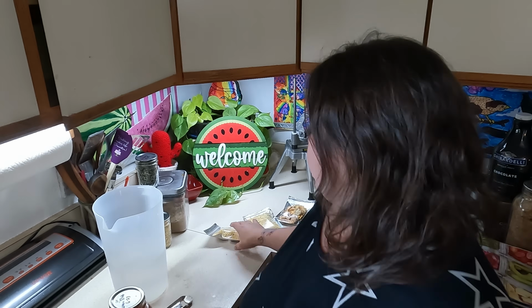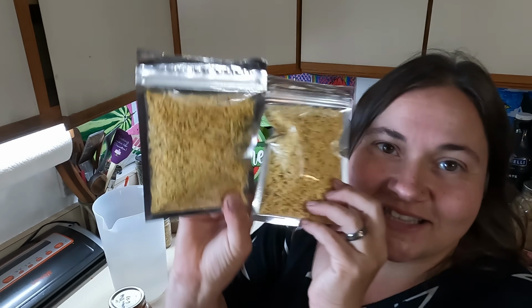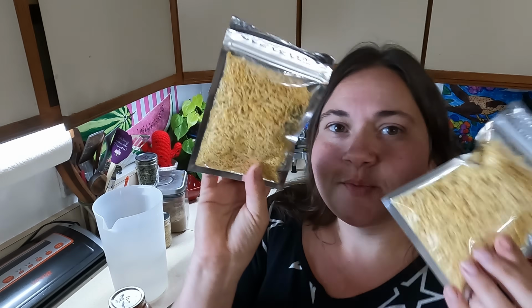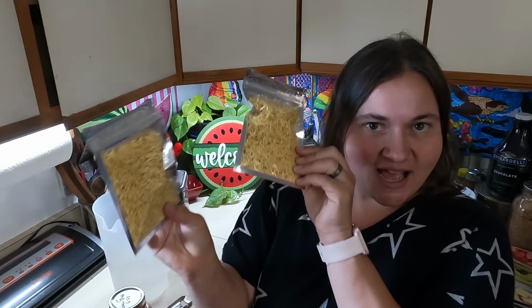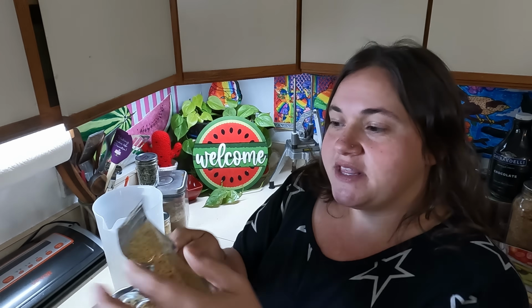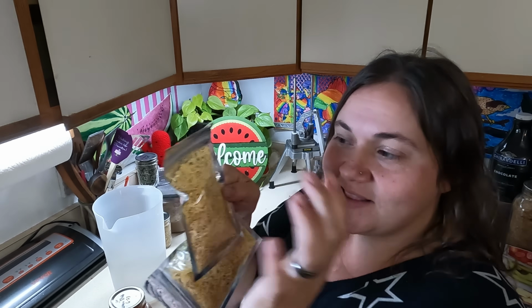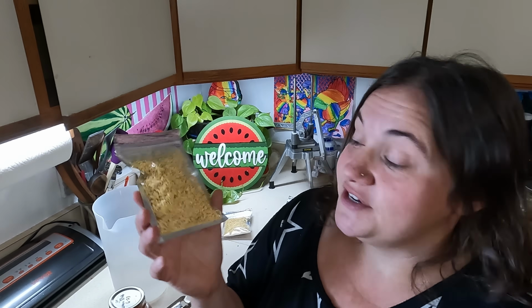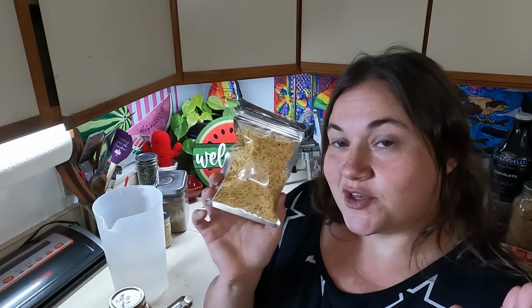Hey everybody, so I wanted to update you on what I was doing. So here's the lemon zest, all freeze dried. It looks good. I've been putting them in these little portion bags. They're Mylar bags. You put them in there and then you seal the top, and this is going to keep for quite a while. They say up to 25 years if you seal them correctly.